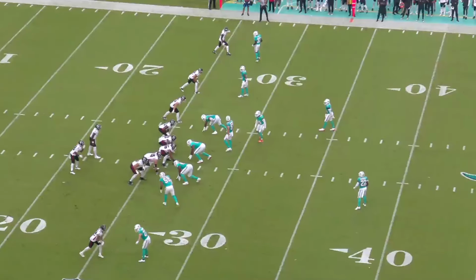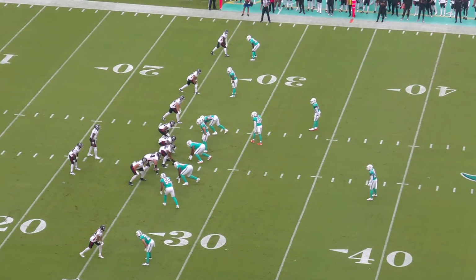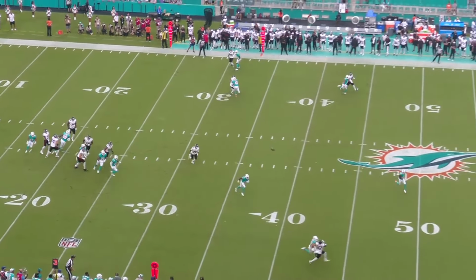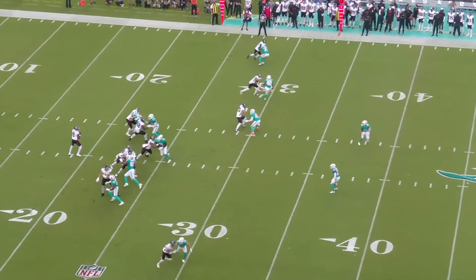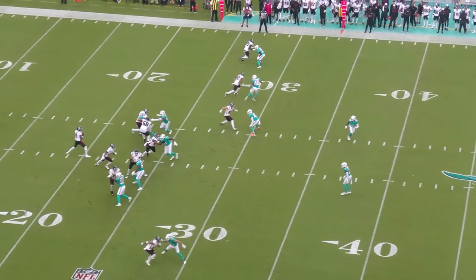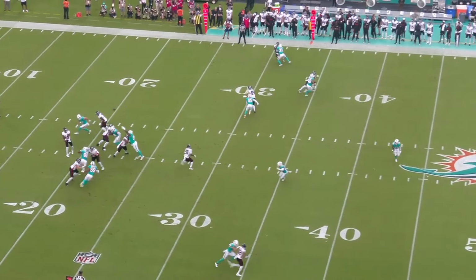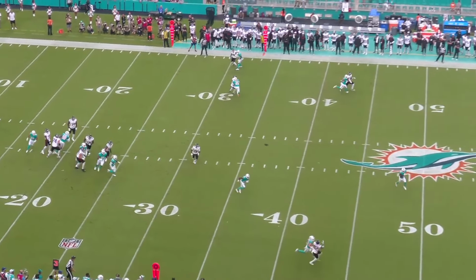All right, let's get into this Mike Penix film. Obviously, the quarterback, so no need to highlight him. Let's see what we get. A little go ball, kind of a little overthrow here. A three-step drop, no pressure from the Dolphins. Receiver wins off the line of scrimmage.